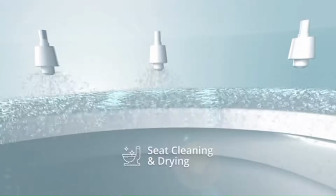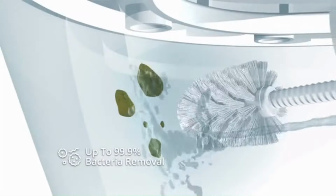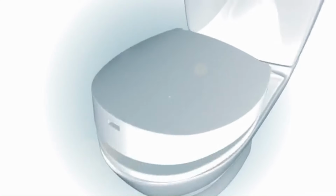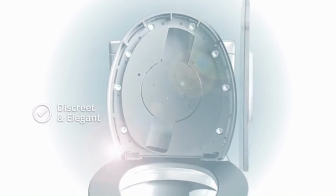Water jets and soap ensure thorough cleaning, while compressed air dries the seat. The entire process takes only 90 seconds, and the robot returns to its hidden compartment when finished. SPINX is designed to be compatible with all toilet types and even cleans itself, eliminating the need for manual scrubbing.